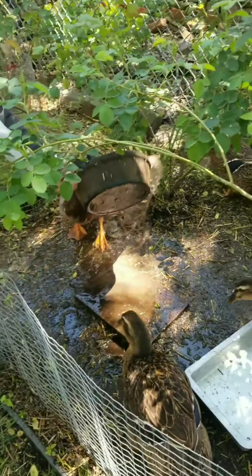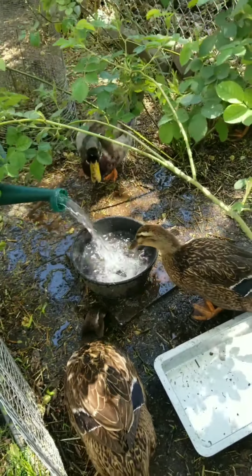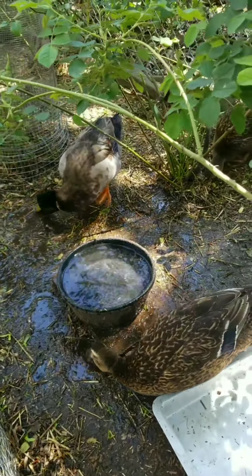Okay, and we have 5 females and 1 male in this group. So if there's 5 females that look alike, the 1 male is the one that looks different. So we'll have to guess which one is the male.